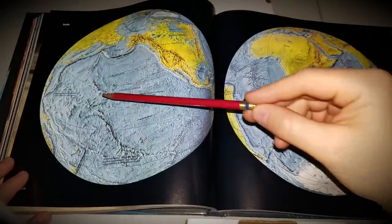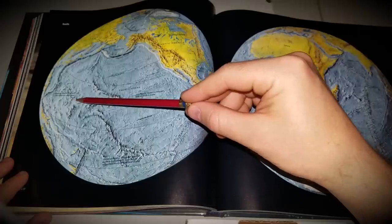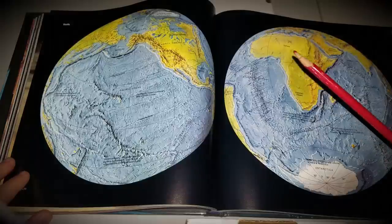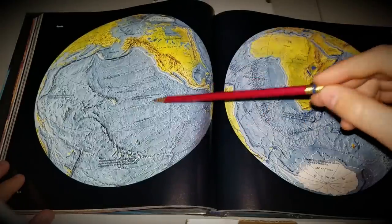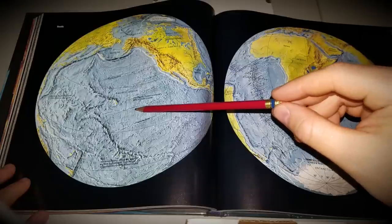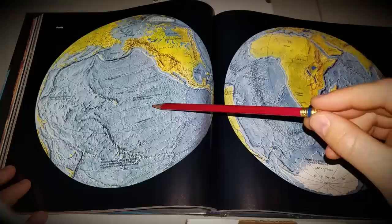I guess the deepest place on Earth is 11 kilometers deep below sea level. That's very, very deep. And then the Pacific Ocean, containing 46% of Earth's water.